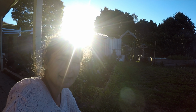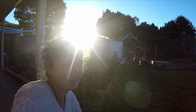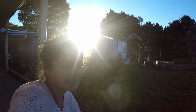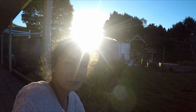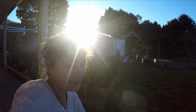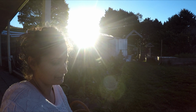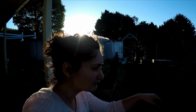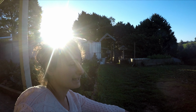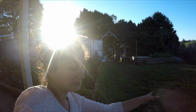And I'm going to plant some more beetroot because I haven't planted enough, obviously. I've got about 300 to 400 plants in the ground down the bottom. But we preserve it and we use it all through summer in salads and in winter as well. It's really delicious. So I'm going to plant some more of that.